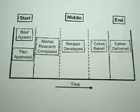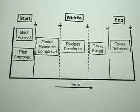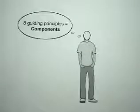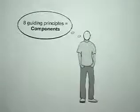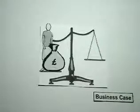At each step of the way, I'll need to build in decision points and set up communication channels so everyone who's involved knows what's going on. And there are 8 important principles I need to bear in mind. PRINCE2 calls these components. First, I need to make sure the project has a good business case. The benefits of the project, more customers, better sales, need to outweigh the cost.